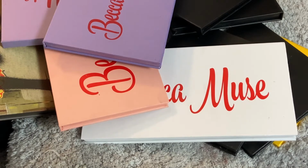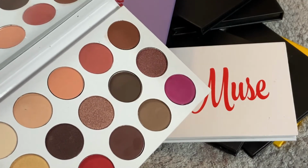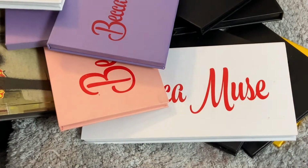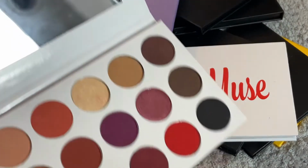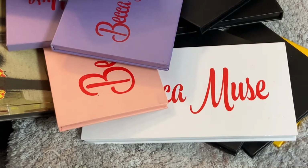This is the Macy palette. I love this palette. It is so neutral and so like autumn. It's so beautiful. I love this one. It's one of my favorites. This is the San Verbena Large. Another one that I really, really love. And I don't like warm tones. This one's really pretty. It's not that I don't like them. I just don't really wear them.